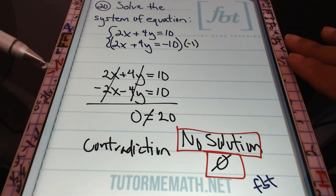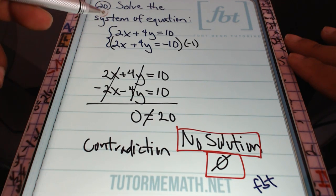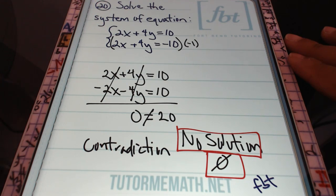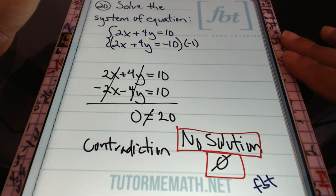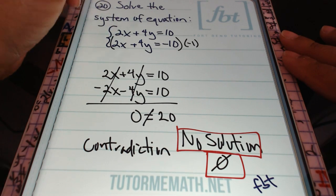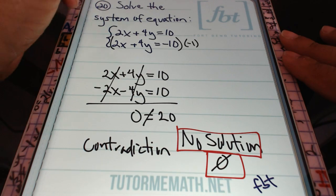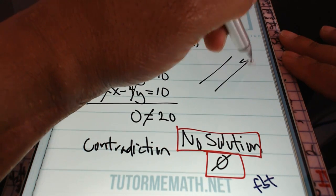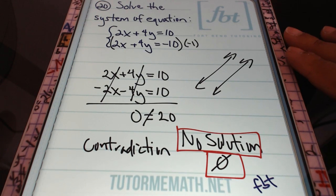So that's no solution. It's a contradiction. And the bottom line is, when you're looking at the graph of these two equations, you're dealing with parallel lines. Okay? So just as an example, if we know this to be two linear equations, and we know that the solution of the system is where the two lines intersect, if you have two parallel lines, guys, and they never intersect, you will never have a solution.